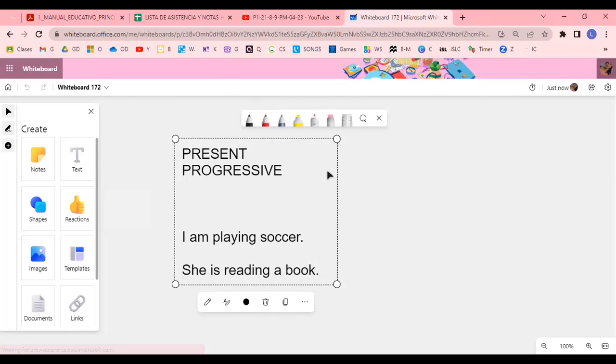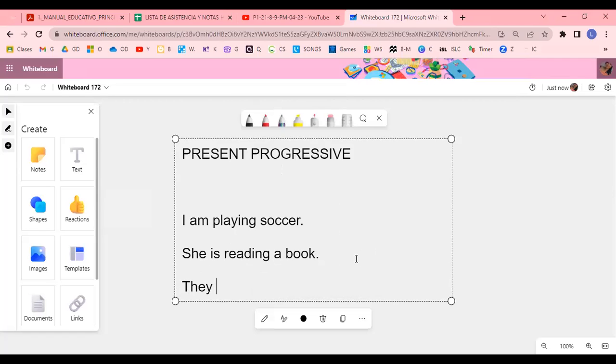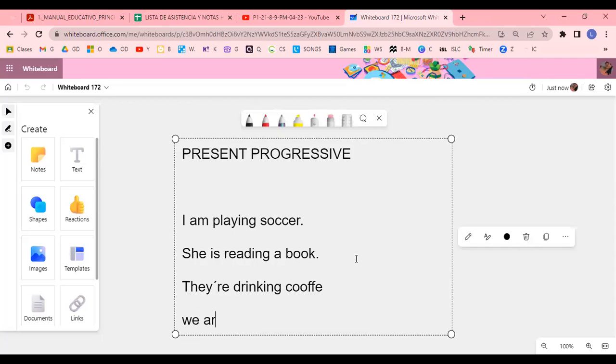Then we have, wait a second. Let's say they, pero contractado, vamos a ver. How would be contractado? They are. Y ahora un verbo con ing de los que acabamos de ver. Drinking coffee. They are making the homework. Ah, very good. We are making, you say, right? Pero sería doing the homework, okay?